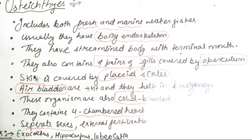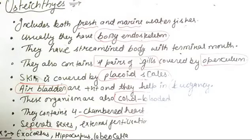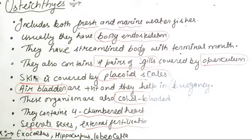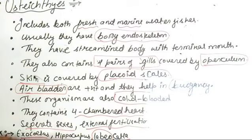Further, the fishes belonging to this class have separate sexes. That means the male reproductive system is present in one fish and the female reproductive system is present in another fish. And they carry out external fertilization with direct development. The examples include Exocoetus, commonly known as the flying fish, Hippocampus, commonly known as the seahorse, Labeo rohita, also known as the rohu fish, the catla fish, and the clarias fish. So these are the examples of fishes belonging to the Osteichthyes.